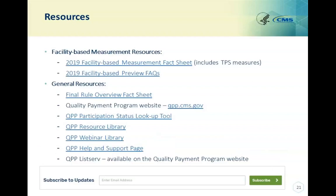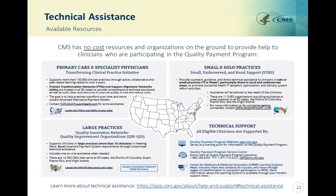Of course, there are a lot of general resources just around the entirety of the Quality Payment Program and certainly the MIPS track of the Quality Payment Program, if you will. But also on the next slide, just to mention that if you are just getting started and are interested in learning more about facility-based measurement, we certainly encourage you to connect with us, connect with the website, qpp.cms.gov, or send your questions to our Quality Payment Program Service Center.